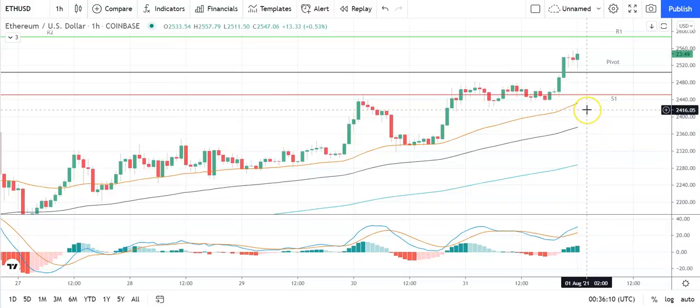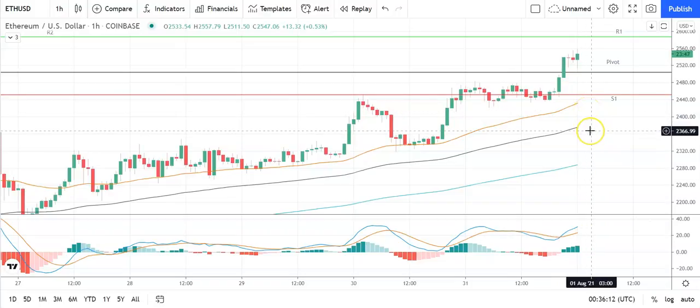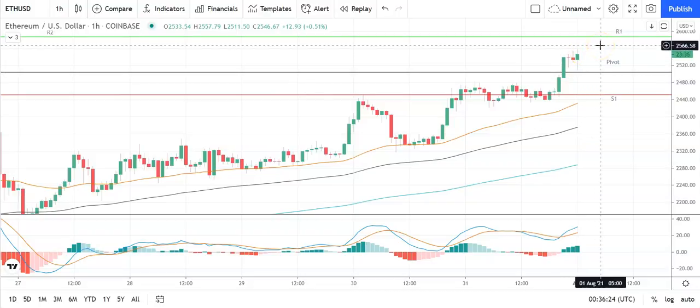On the EMAs, that's a bullish signal with the 50 pulling away from the 100 and the 200, also suggesting further upside ahead. So key would be to avoid the pivot at 2504 and break through this morning's high 2557.79 to bring resistance levels into play.